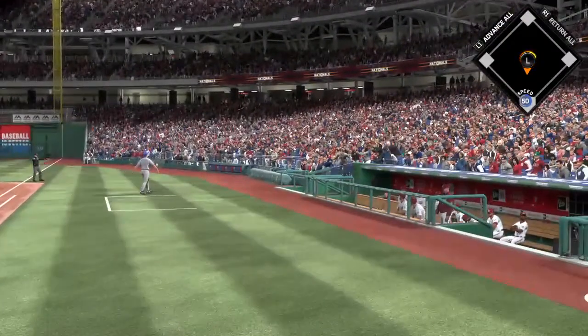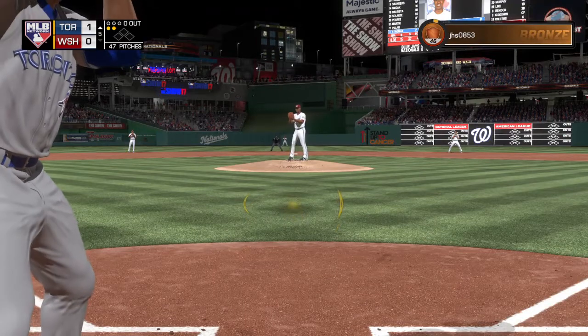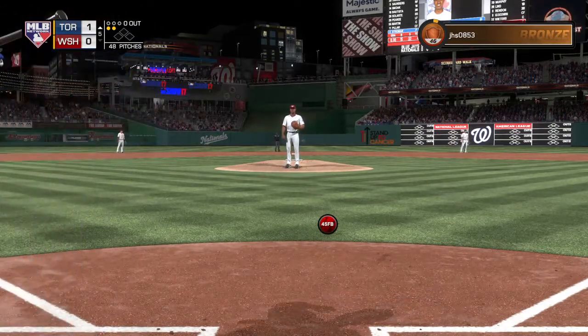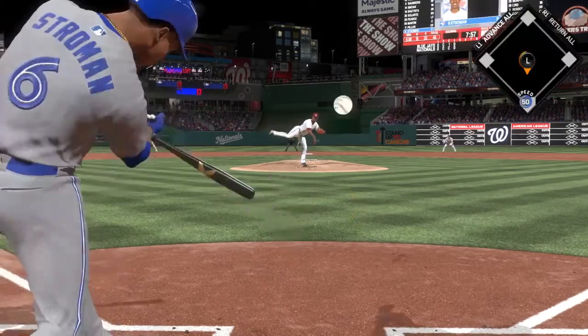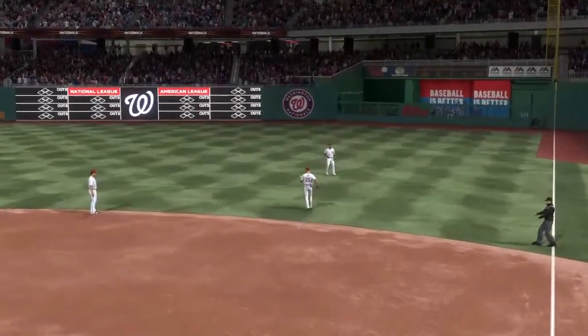A good pitch there on 0-1 as this is hit foul over to the right side. Strike 2 now. Here comes the 0-2 pitch. And this is popped foul off to the right and back into the seats. Ready with another 0-2. Popped up. Calling for it. Lind, one down.